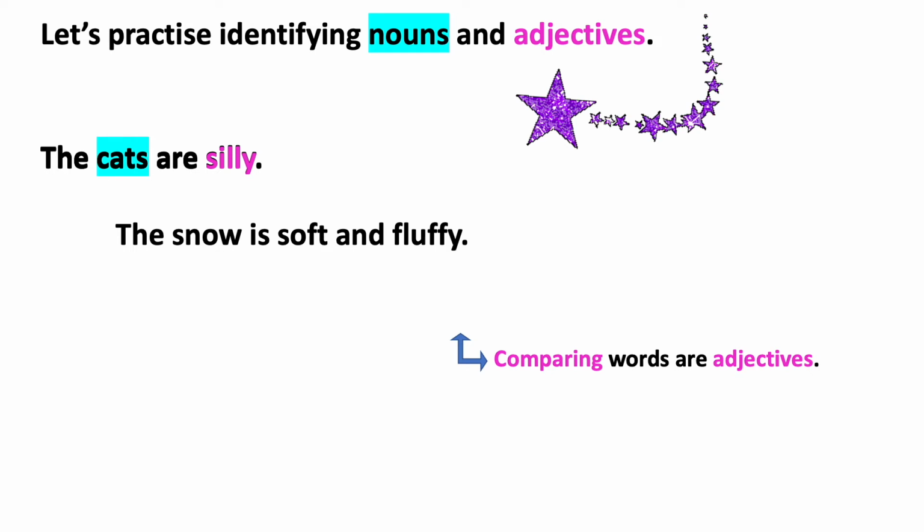Are you ready? The snow is soft and fluffy. So first, let's pick out the noun. What is the thing? It's the snow. Now, there are two adjectives that describe the snow. Can you spot them? One of them is pretty easy. It's soft. The snow is soft. What's the next adjective? The snow isn't only soft, it's also fluffy.